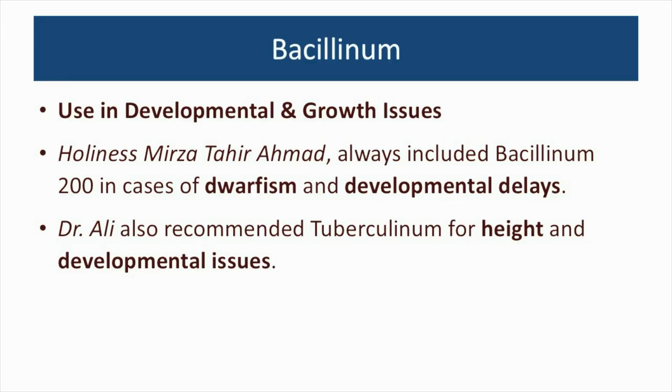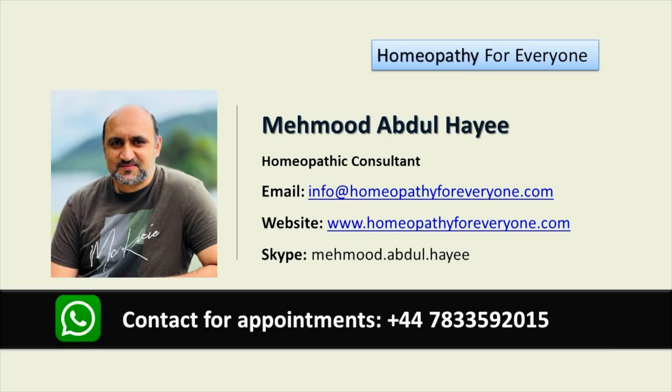Keep in mind, Dr. Ali recommended tuberculinum in cases of dwarfism or delayed development or developmental issues. So keep in mind when treating such cases that Bacillinum and tuberculinum both have these delayed or developmental issues.